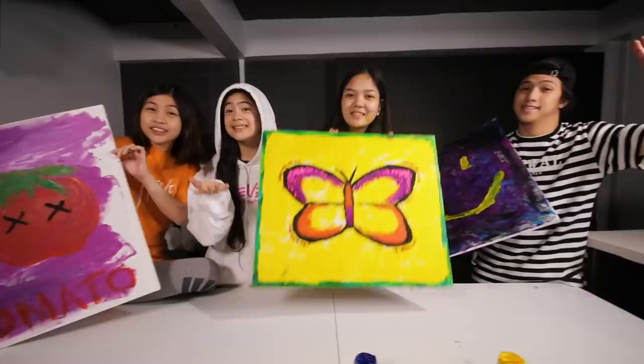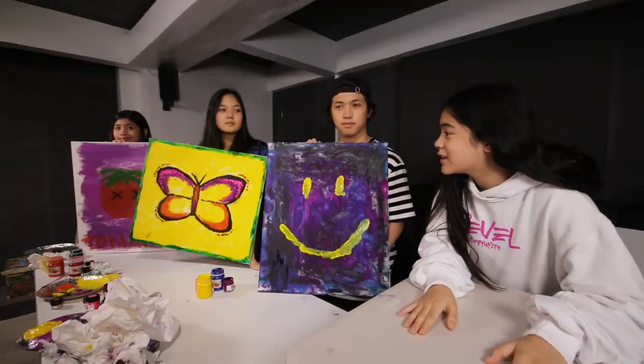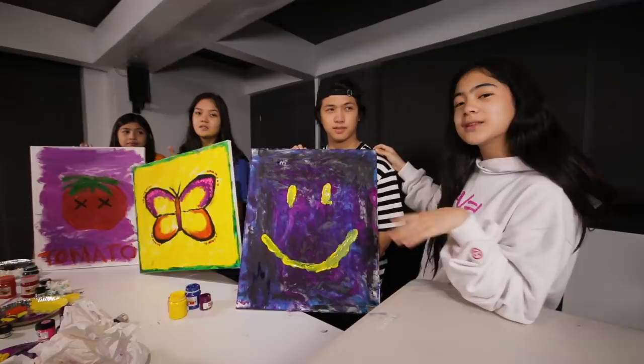Okay, guys, so now it is time to pick on which painting is gonna get displayed in my room. So this one, he only did a couple of minutes. So like the last round, that's when he did the abstract job. Atenina. Okay, all right, guys.